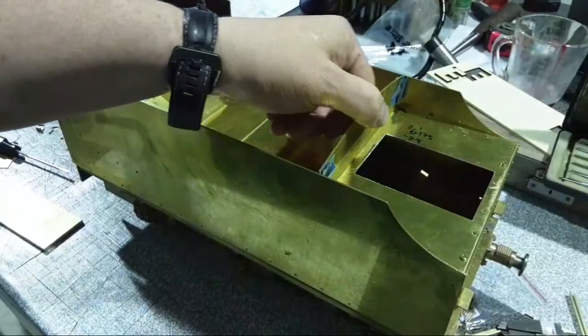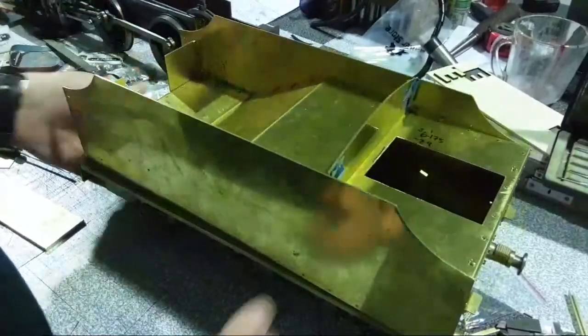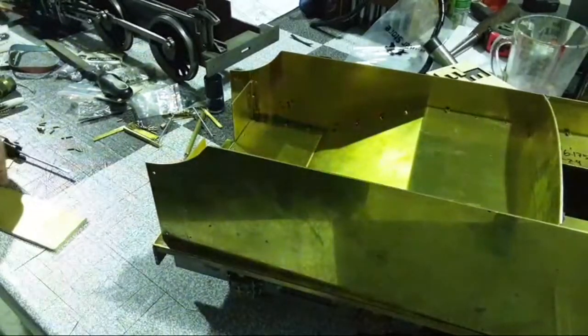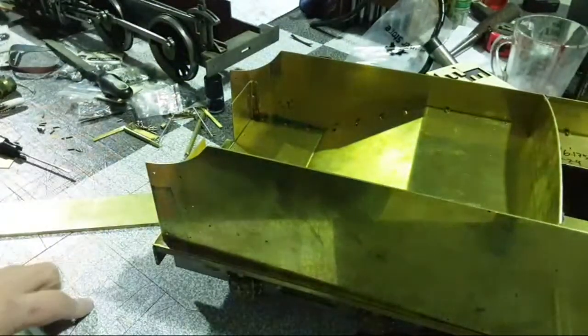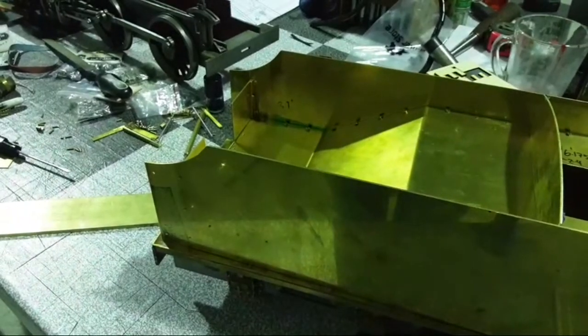Actually goes about there. Front here has probably a piece of brass, something like this, cut to an L shape in here. Yeah, there's a return line goes in there too.